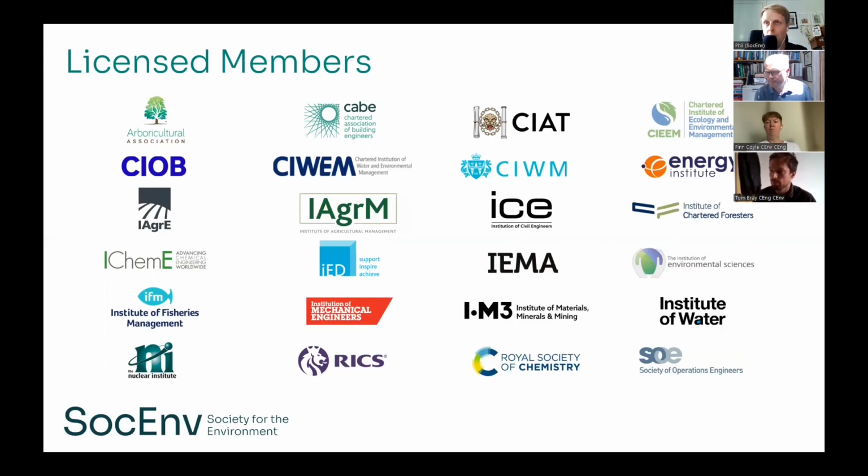If you're more familiar with the Engineering Council model, it's very, very similar. You don't have to change much of the wording to be able to see where the linkages are. So that creates the link there. To clarify, if you wanted to become a Chartered Environmentalist, you would have to be a member of one of these professional bodies.